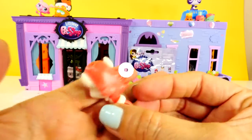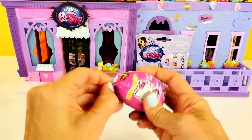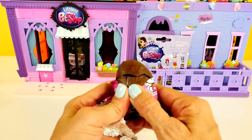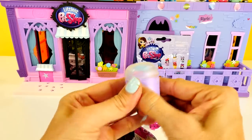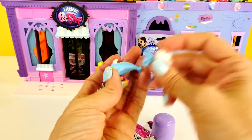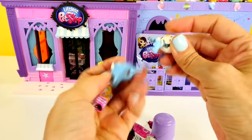Aw, she's cute. So we only have two things to open before we open up the front of Blythe's bedroom and the Littlest Pet Shop and see what is inside of those. All right, so we're gonna do this Hello Kitty and see. Oh, we got the dolphin. Now we've gotten this dolphin before and it is pretty cool. Hello Kitty is riding a dolphin.